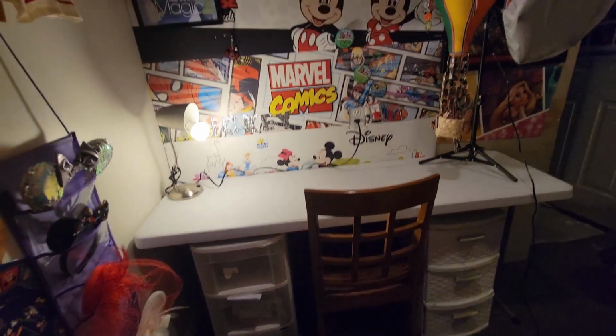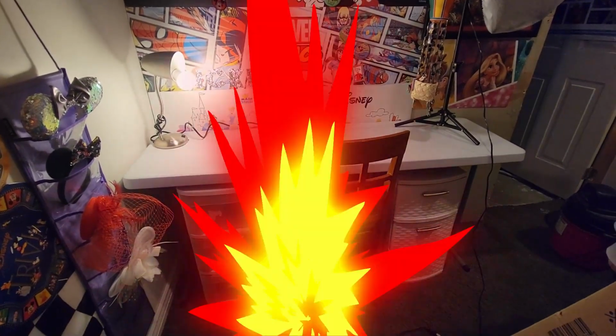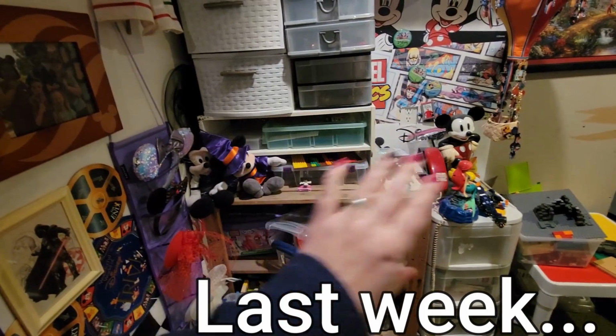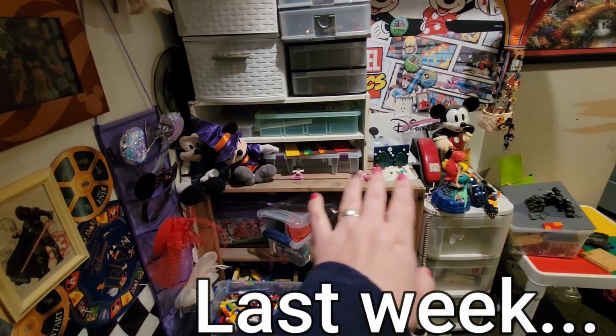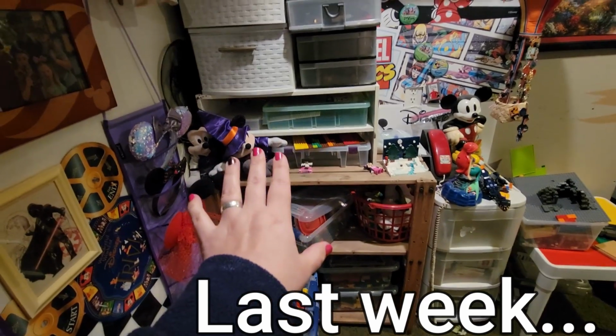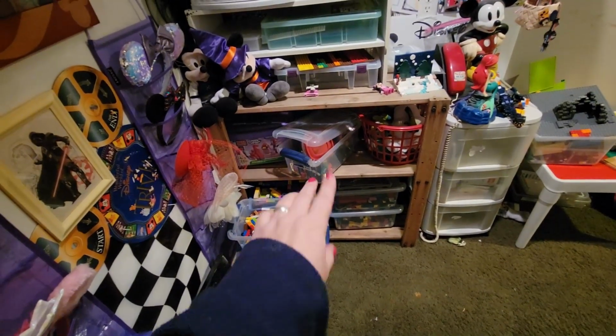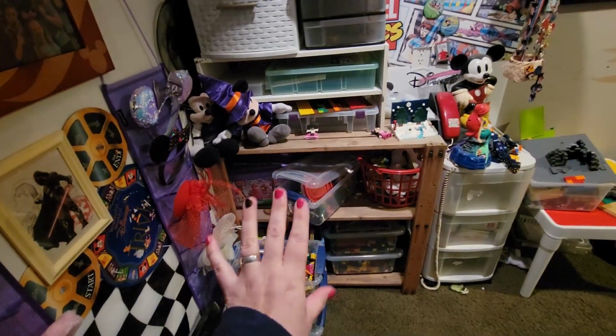It really worked. Okay, so the goal here is to make this into a more usable, enjoyable workstation for Lego. And that way we're not bringing the stuff upstairs and then it never gets put away properly. That's my goal.